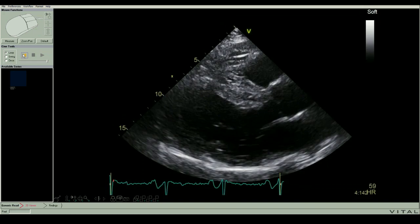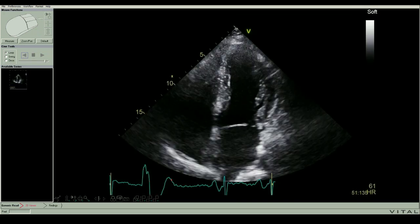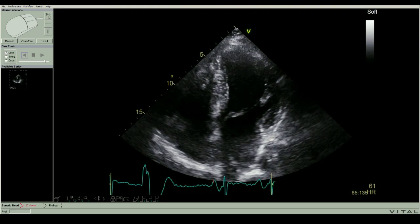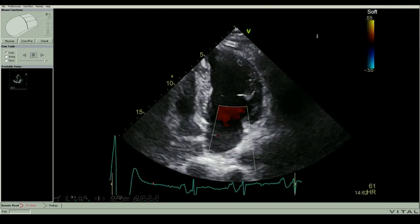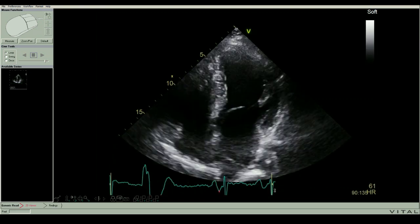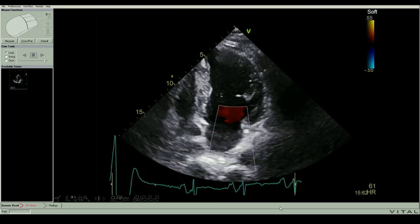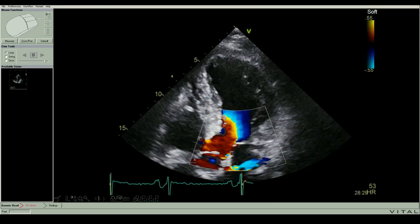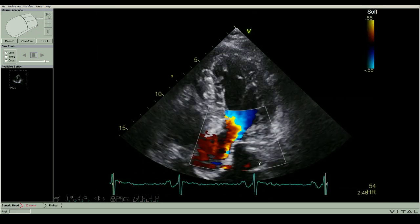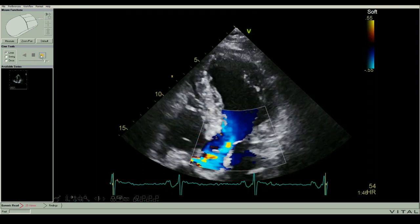And so forth. Very prominent septum. Not so prominent in this view as it was in the other view. You can roll through here. Not much mitral regurgitation. There's our AI. We can let that play for a minute.